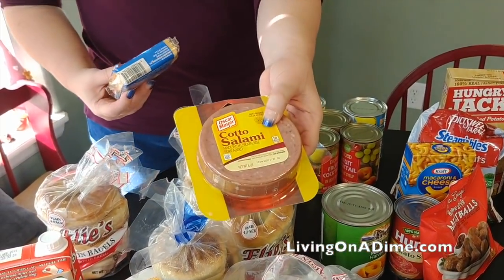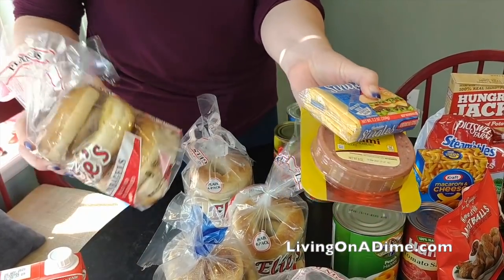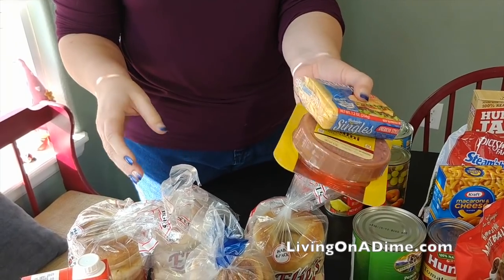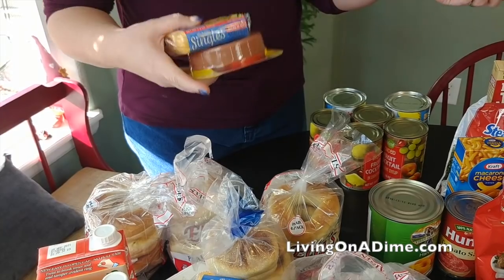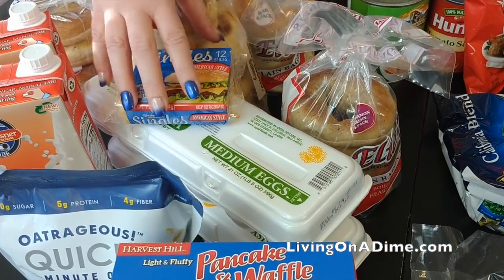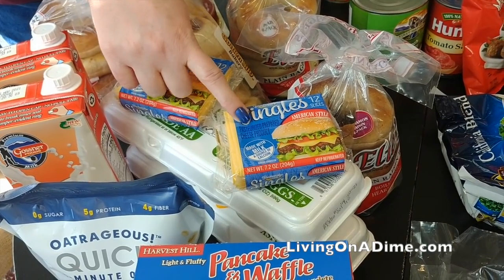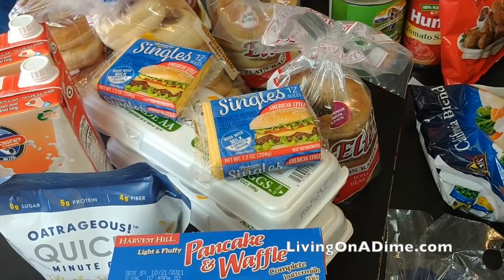They had this salami right here and cheese. So I got the salami, cheese, and bagels for lunch. So I got those for 2 lunches for 4 people. Okay. I assume you've got ketchup and mustard already at home. Got those. Then for my other lunches, I was going to use the rest of the eggs and the rest of the cheese to make egg and cheese bagels for lunch.